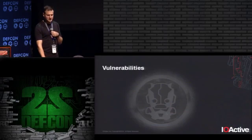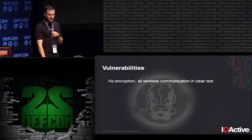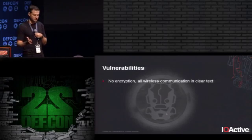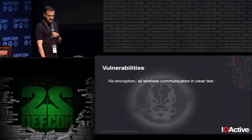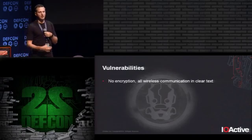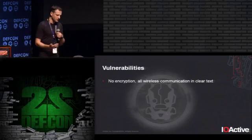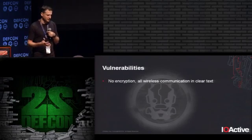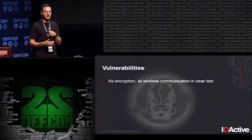So what are the vulnerabilities I found? Basically, they don't have any encryption. All the wireless communication is clear text. This was interesting because it took me a while to make this thing work, I don't know if it wasn't built correctly, but when I made it work, I saw that there was no encryption.